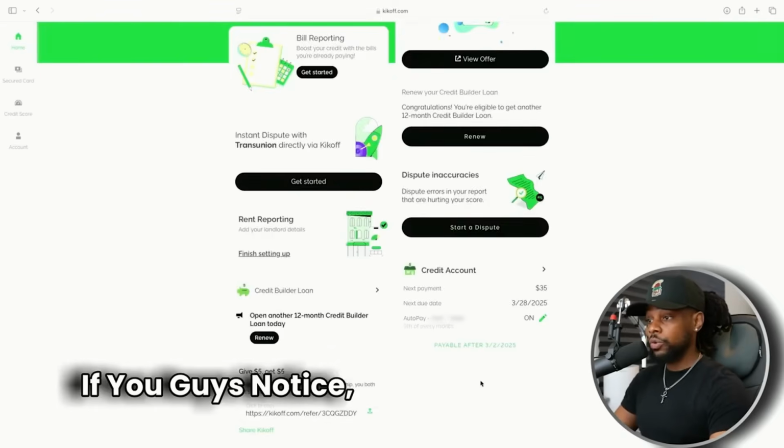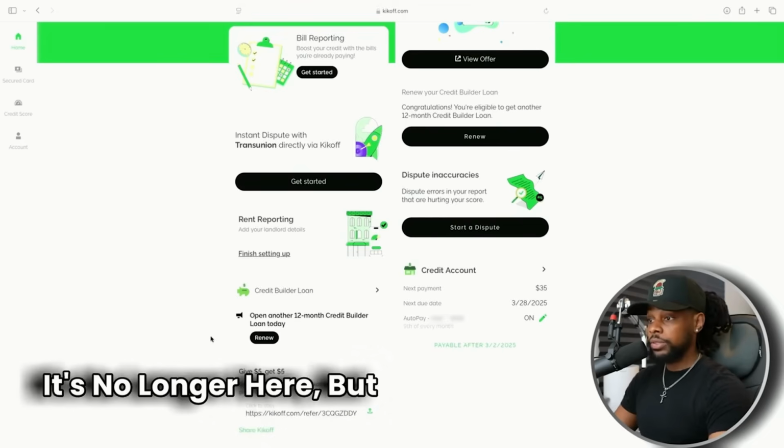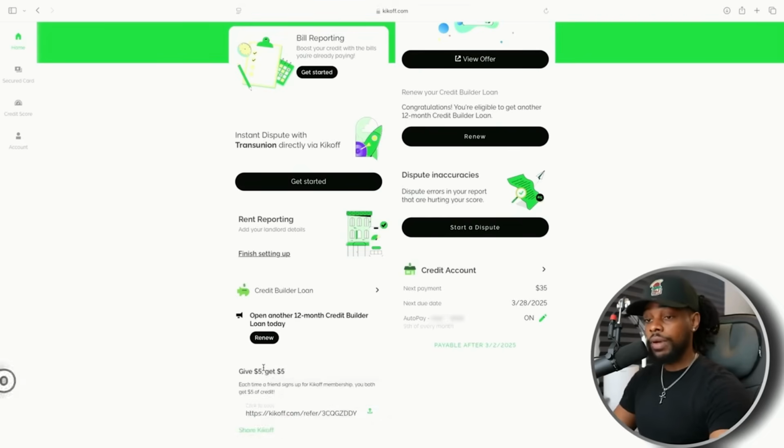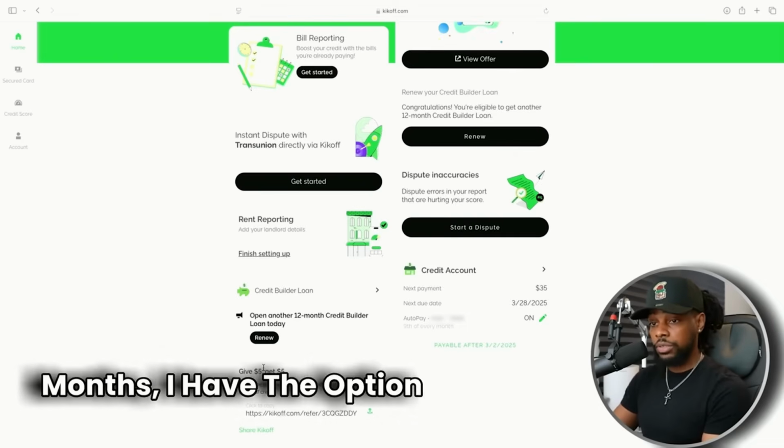Now, if you guys notice, the credit builder loan withdraw option is now gone. It's no longer here, but there's the option to renew. So if I did want to open for another 12 months, I have the option to do so here.